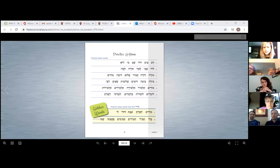I have one question. When you have the vav with the dot on top, I can't remember the name of the vowel. I usually think of it as like an "oo" vowel. It's O. Do, bo, lo, sho, to. No, in Hebrew, it's actually O. Do, lo, bo, sho, mo. Okay.